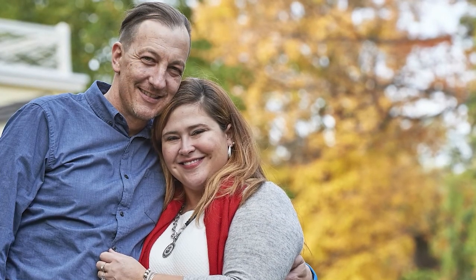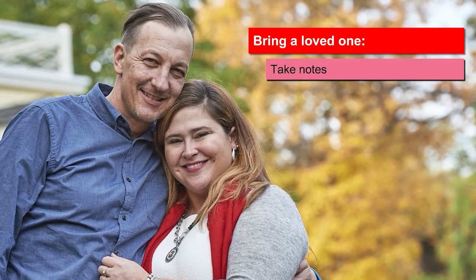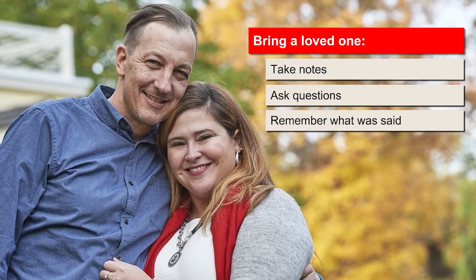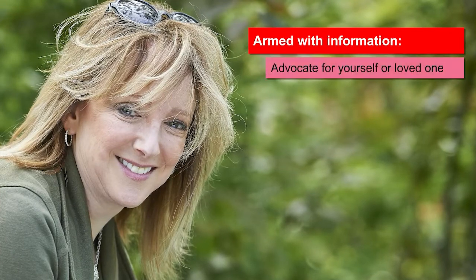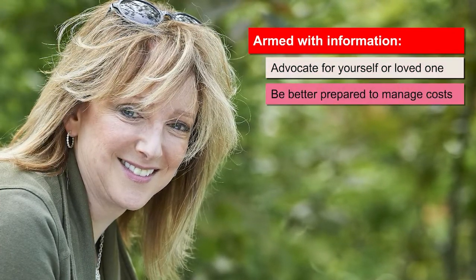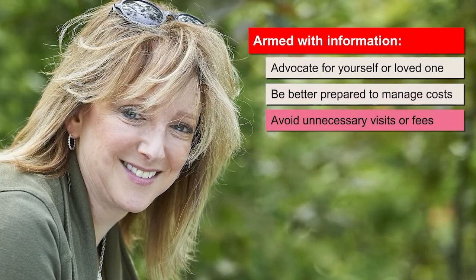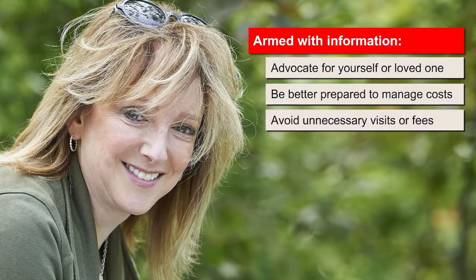Because there's a lot to learn during this process, it helps if you can bring a family member or friend with you to appointments. They can take notes, ask questions, and remember what was said. Be willing to accept their help. When you're armed with information, you can advocate for yourself or your loved one, and you can be better prepared to manage cancer care costs over time by avoiding unnecessary visits to the emergency room or unnecessary fees.